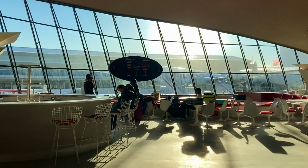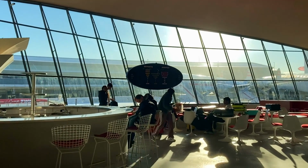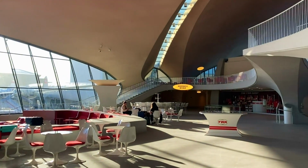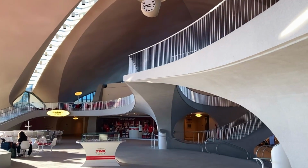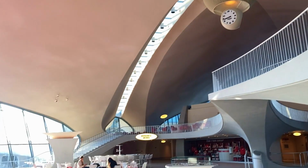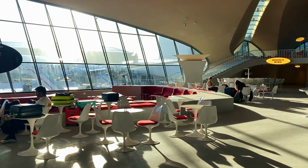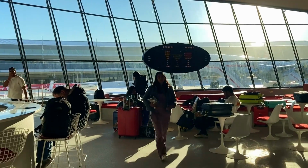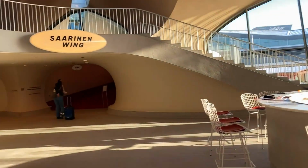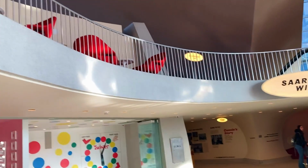How was the flight? Even though we had been on a red-eye flight all night long and it was only a little after 7 a.m. when we got off the plane, we made our way straight over here, so we had plenty of time to see it. The Flight Center is located in between the 2 hotel wings, and it really is a treat for the eyes. If you're like me and you love all things mid-century modern, you're going to love this.